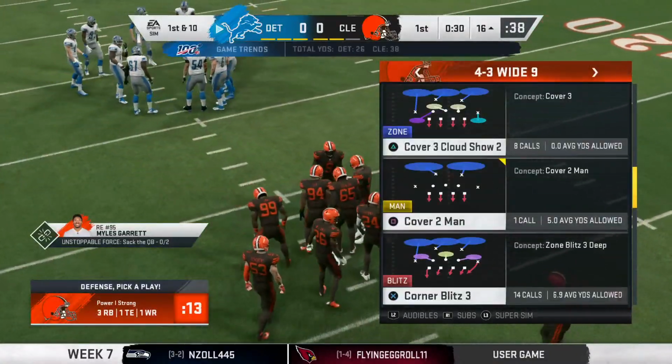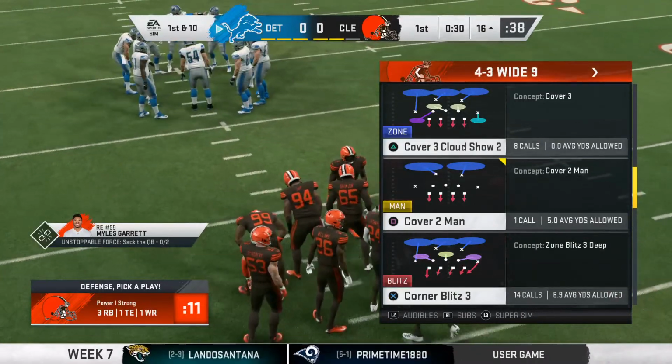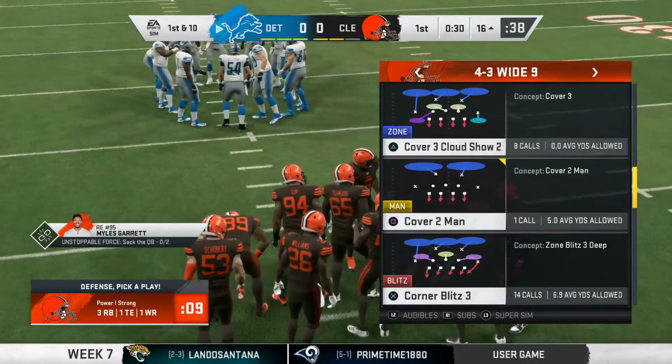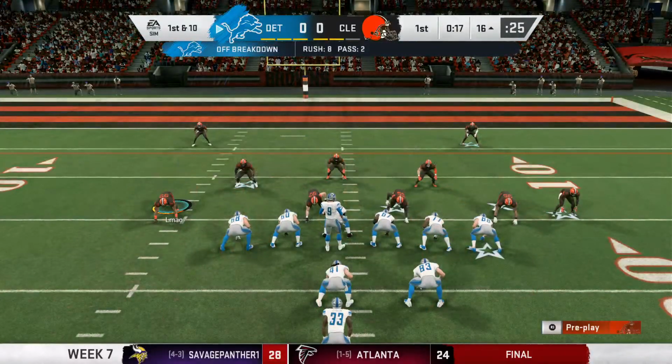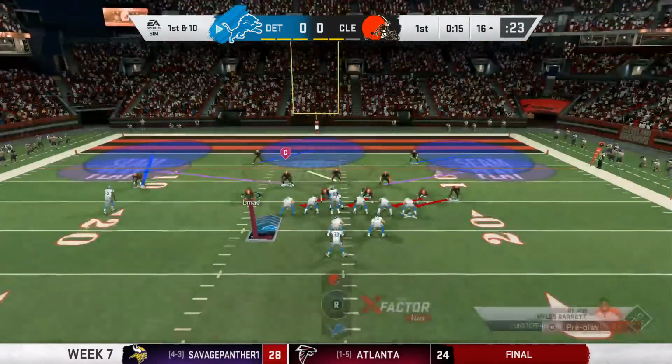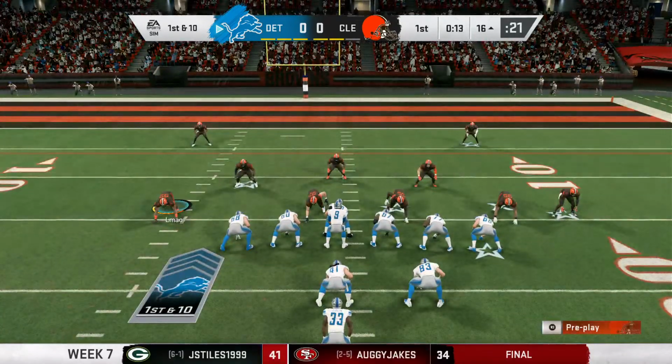Well, they came into this game saying it was important that they set the tone and show that they can run the football. I believe that they've done that here in the first quarter. The Lions into the red zone for the first time. They come up first and 10 at the 16.